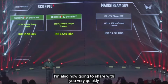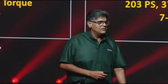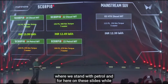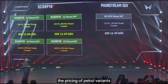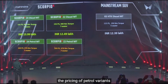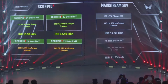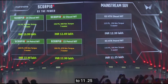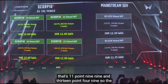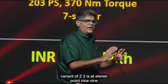I'm also now going to share with you very quickly, as the mainstream in this segment is gasoline, where we stand with petrol. And on these slides, while the press release and the website will have the pricing of petrol variants in the remaining variants too, for Z2 petrol MT and Z4 petrol MT, the prices as compared to 11.25 are 11.99 and 13.49. So the entry-level variant of Z2 is at 11.99 and 12.49.